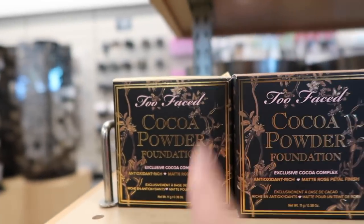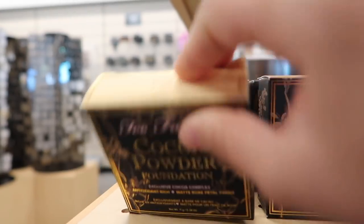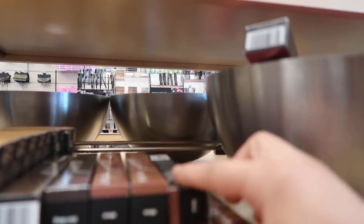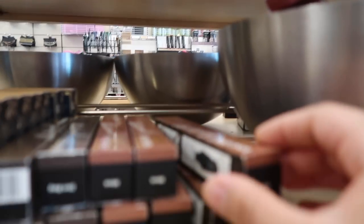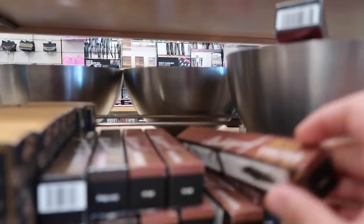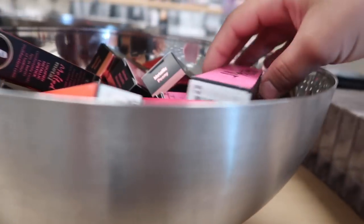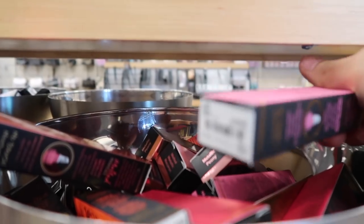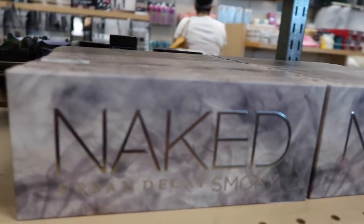Okay, they also have this Too Faced foundation. Oh my god, I had not seen these. These are $14.97, and they have it in fair, medium tan, and deep tan. They also have these 24-hour Too Faced eyeliners right here, and these are $8.97. They have like a whole bunch with different colors. They have Too Faced Melted Liquid Longwear Lipsticks. These we've seen at TJ Maxx, but they're $8.97. They're much cheaper over there. Urban Decay Smoky. Wow.